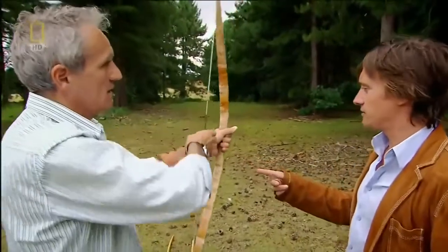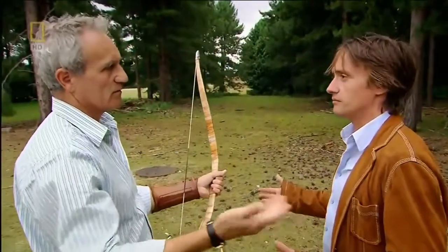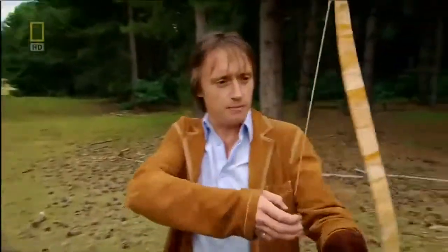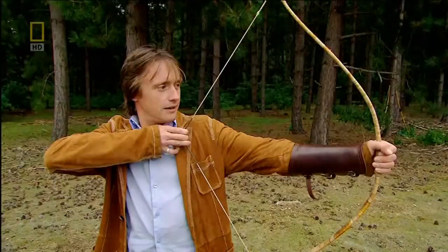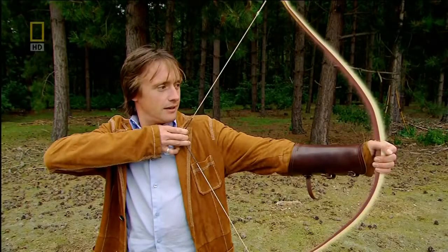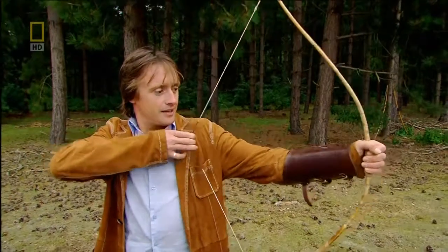Now, if you did that with just a wooden one like the one I just did... Well, you saw the results. Yeah, but this, you can draw and it can take a bigger curve. Wow, you can feel it. With buffalo horn on the inside and sinew on the outside, the bow can handle squeezing and stretching at the same time. It's like elastic.